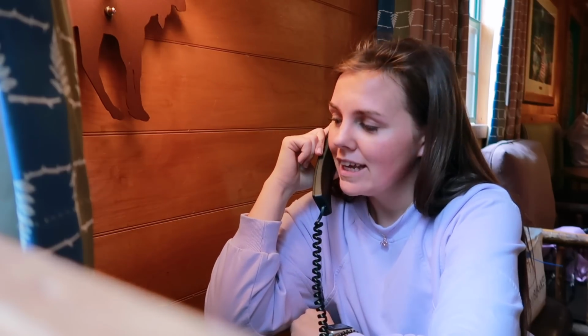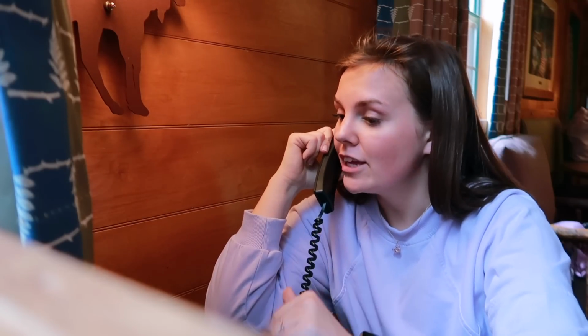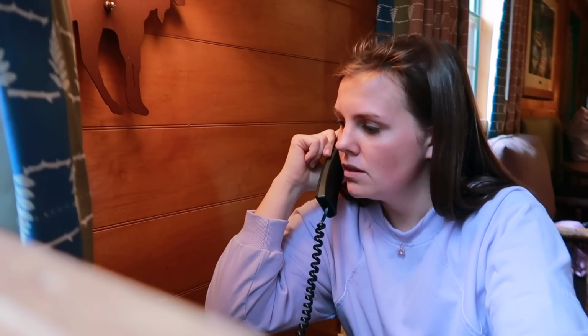We just checked in and are in cabin 2606, and I was wanting to see if I could have a pack and play brought out. No high chair, but if I could do a bed rail. Do you guys have those as well? No, that's all for today.